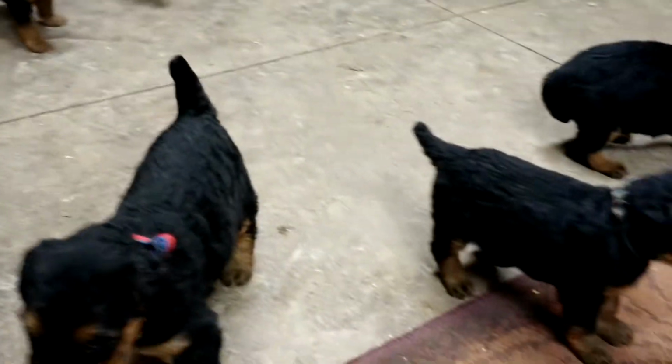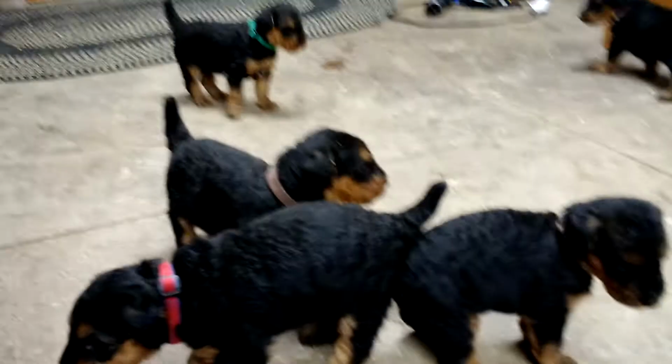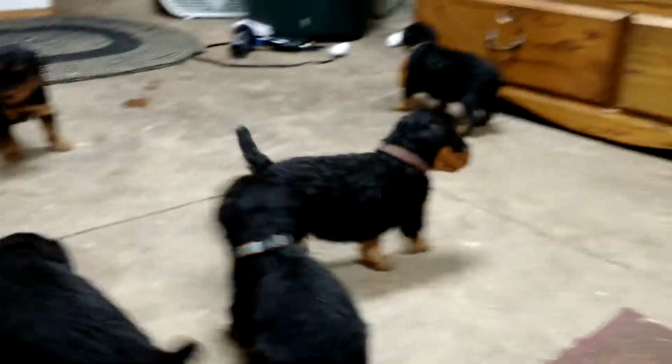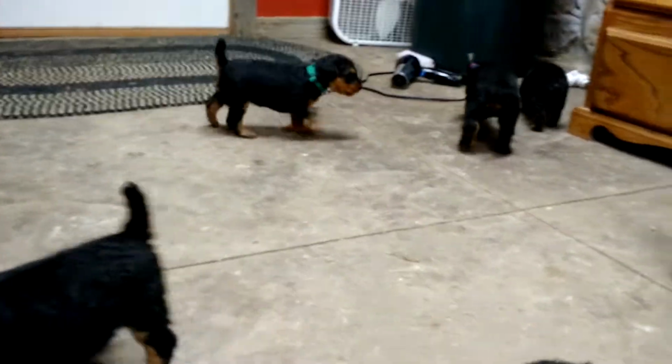These are Penny and Thor's puppies. They are 4 weeks old today, and I just put different colored collars on them. You'll have to excuse the mess behind them. This is our puppy room.